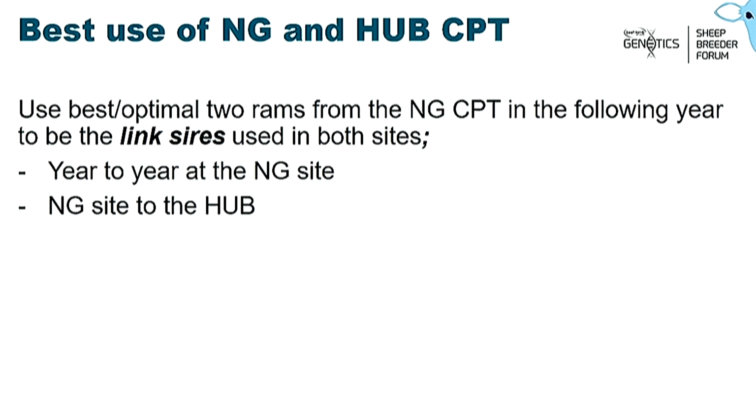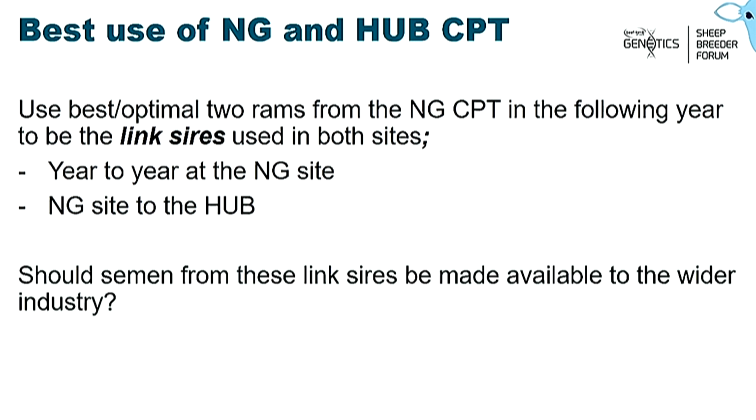So I'm also proposing, or this is what we're doing, is using the rams that have done the best in the previous year, and they are going to be the link sires. So that way there's going to be new link sires every year, so we're getting something new into the hub, we're getting more in-depth information from them. But by doing 2 things, they're going to be a year-on-year link at the next generation site, and they're also the next generation site to the hub link. So the 2 rams that were the best from 2016 mating, I have chosen them to be mated at Smedley, for example, in 2017, and they also are mated at the hub site in that same year. So getting 2 uses out of the same ram.